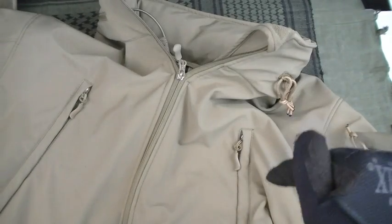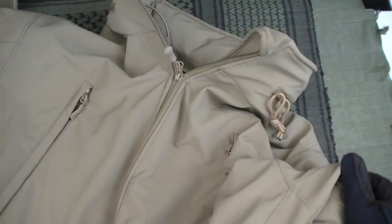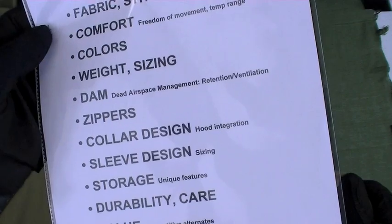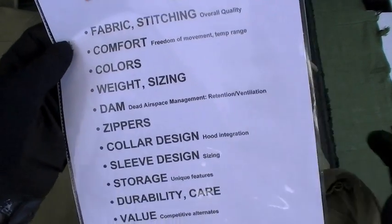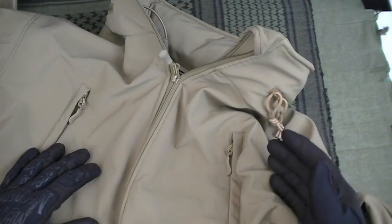Never use the pit zips, but under really high exertion activities, if you need to ventilate, go for it, and that'll jump down. I'm out of order here, I don't care. Dead air space management. Love that. How do we manage the air that we want to maintain within the Stealth Hoodie, and also the flush if we need that?